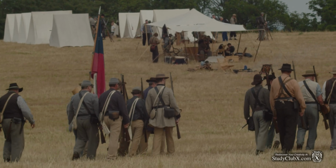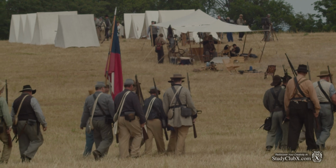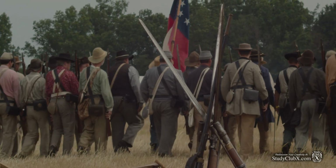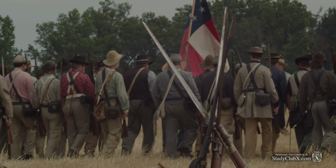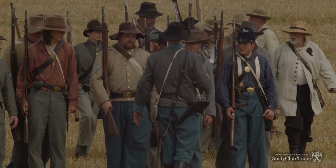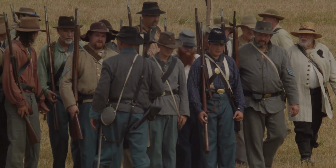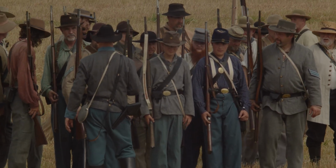Soon thereafter, Major General Edward Johnson's division of Confederate regiments from Virginia, Maryland, Louisiana, and North Carolina cautiously arrived on the farm. On July 2nd, the farm became a staging area and headquarters for Johnson's preparation for the attack on the Union flank at Culp's Hill.